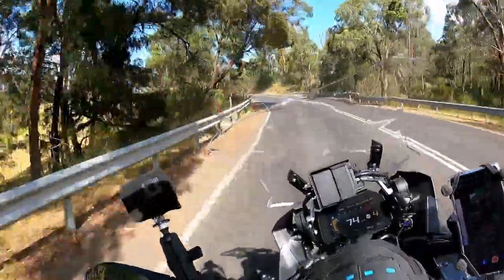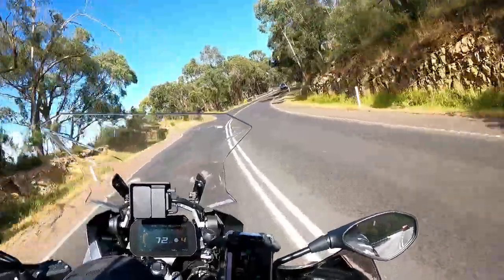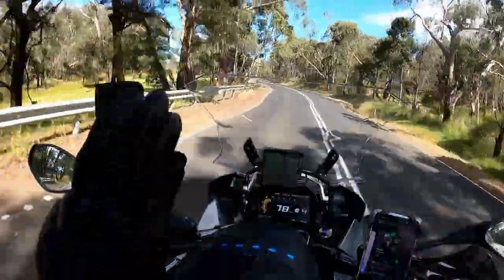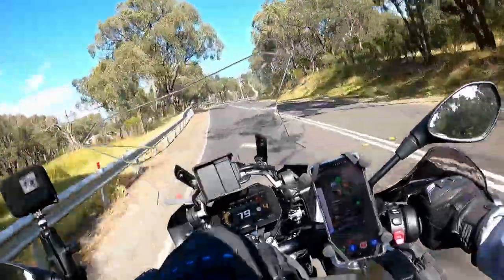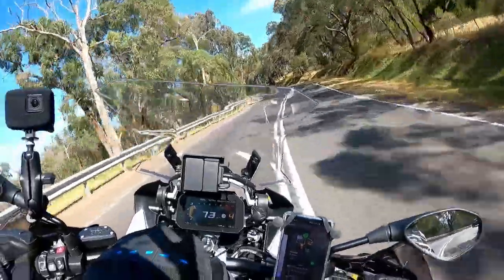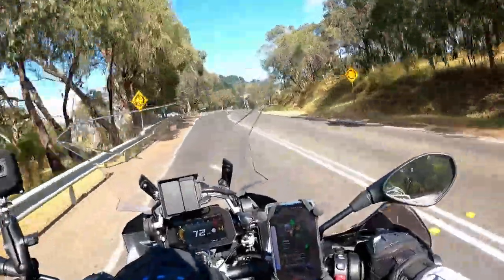The tyres have actually got a different feel to them. They feel like it tips in a lot quicker. Maybe it's because they're new. You get to that pivot point and then it seems to drop in. But tyres are like shoes, you know, they fit everybody differently. So as I said, they're brand new. They've still got the bobbles on them.